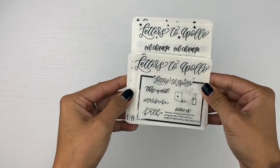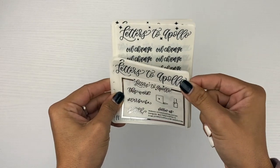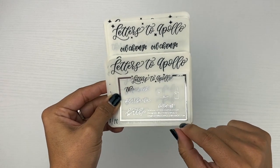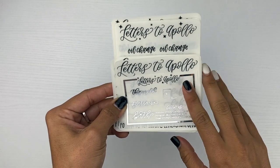This first shop is Letters to Apollo. This is actually two different orders. I got these from like a $2 Tuesday, and this is my Black Friday order in the back. It did take a little while to get to me. I know her shipping is, I think, 6 to 8 weeks is the shipping time.